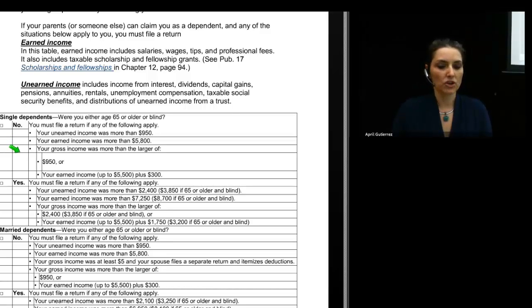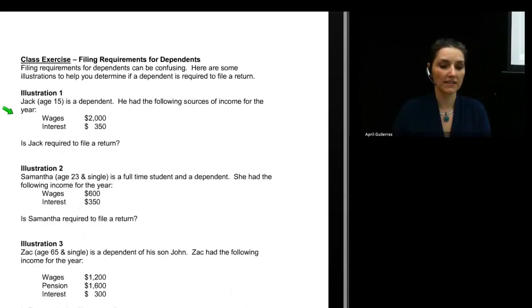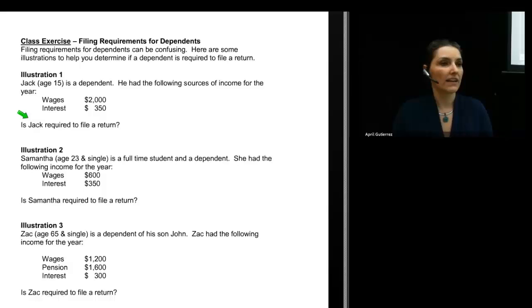Then we come to the third one. Your gross income was more than the larger of $950, or your earned income plus $300. Is $350 of unearned income more than $300? Well, $350 is more than $300, and that's why this dependent, Jack, is required to file. Jack had $2,350 of income. He is required to file. If he had $2,300 of income, he would not be required to file. Or if he had $2,300 of earned income and $50 of unearned income, he would not be required to file. It's the breakup of the income that is relevant here. And the unearned income, this interest figure, is more than $300. And when you add the unearned income to the earned income, we are more than $950. Jack is required to file.